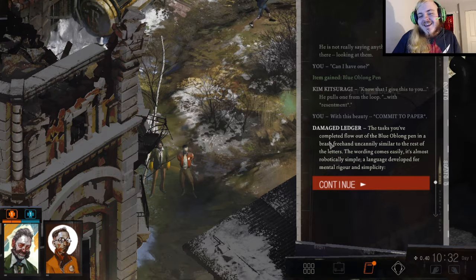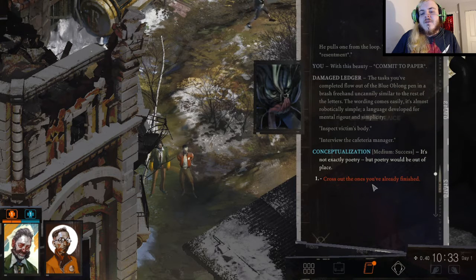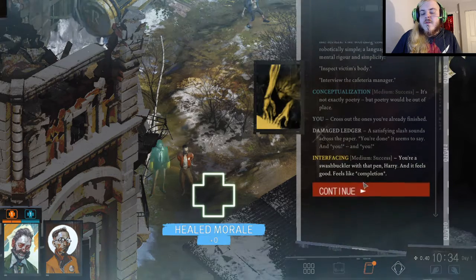Alright. Task use completed. Flow out of blue oblong pen in a brash freehand, uncannily similar to the rest of the letters. Wording comes easily, almost robotically simple. Language developed for mental rigor and simplicity. Inspect victim's body. Interview the cafeteria manager. It's not exactly poetry. Poetry would be out of place. Cross out the ones you've already finished. Alright, satisfying slash sounds across paper, you're done. It seems to say, and you, and you.